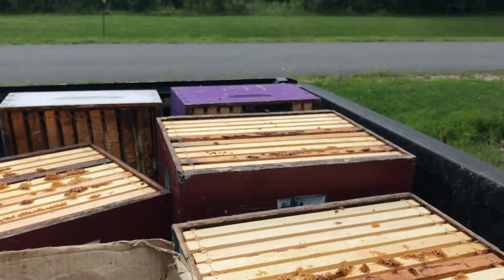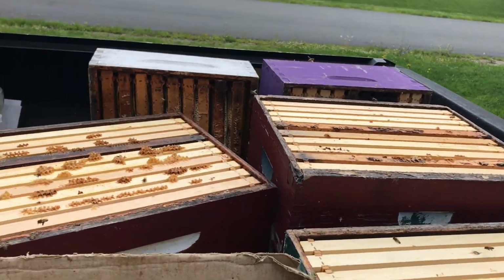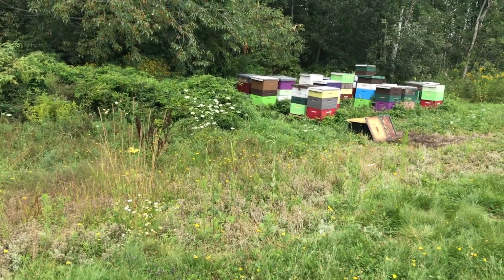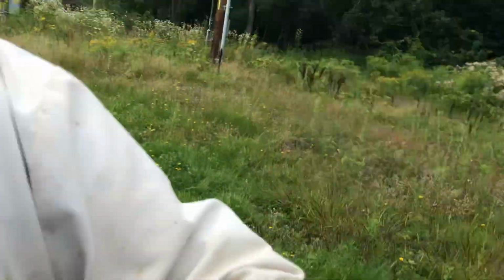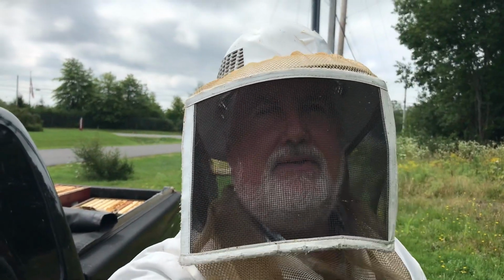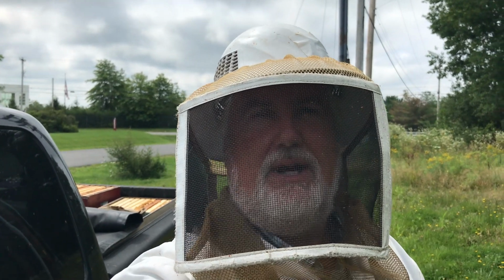So we have about another 250 pounds of honey removed, and probably another half dozen hives to get honey off at the moment. But anyway, it's too hot and muggy to continue, sweating too much, so I've had enough this morning. I'll go back to the hothouse and start extracting instead.